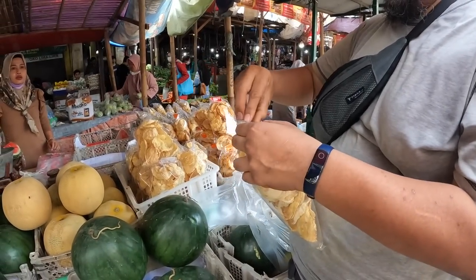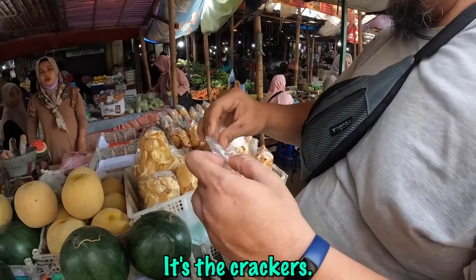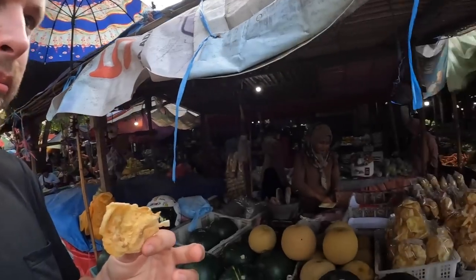Yeah, sure. Okay, so this is something from Blinjo nut. The crackers. This is actually like a nut that they press. We had this with the sop kaki kambing in Jakarta. I had this when I made a video for my Facebook. They look just like it, but this is actually sweet. The one I ate in Jakarta didn't have much flavor, and this is much more fresh too. It has more of a roasted nut flavor.